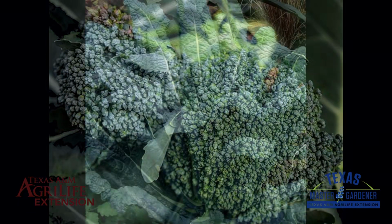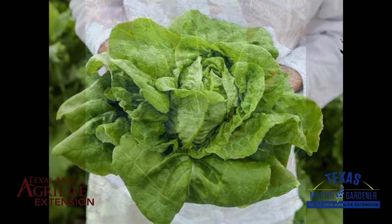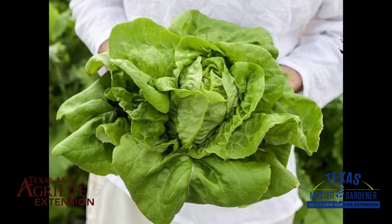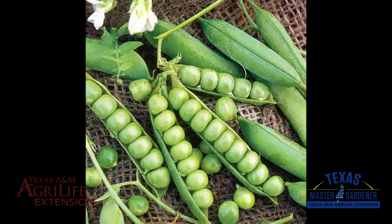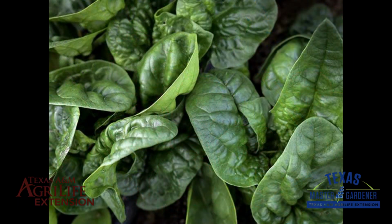Plants that can be planted in January are broccoli, kale, lettuce, peas, radishes, and spinach. Remember that any of these transplants will need to be hardened off for the cool temperatures before you plant them in the garden. Any cold weather plants that are ready can actually be harvested anytime during this season.